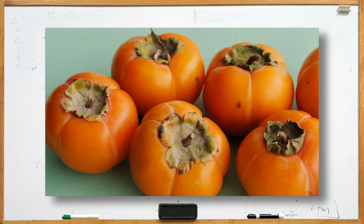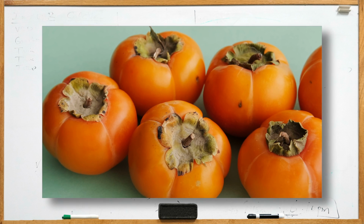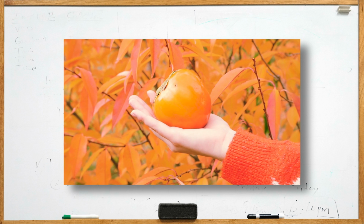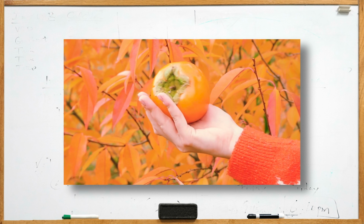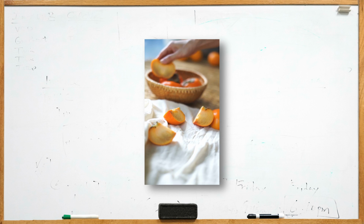Persimmons. Persimmons exhibit powerful antioxidants and a high fiber content. Some studies found that antioxidants may help fight inflammatory stress during flu and cold season. You can eat persimmons raw like apples or pears, or you can add them to salads. They pair well with assertive flavors like arugula or mixed greens. There are many sweet and savory recipes that feature persimmons as well.